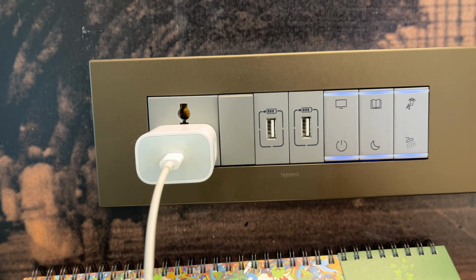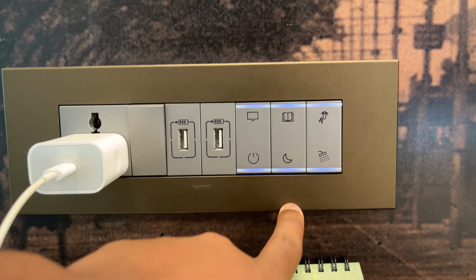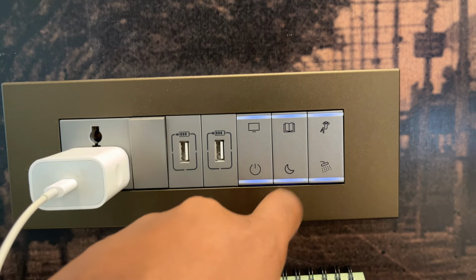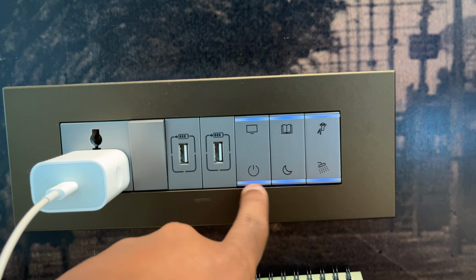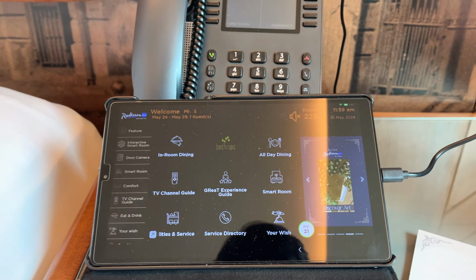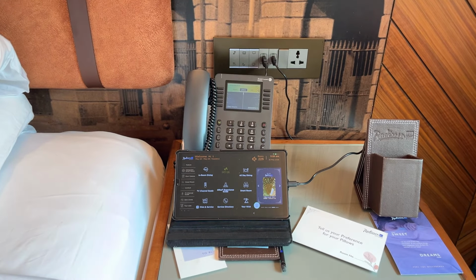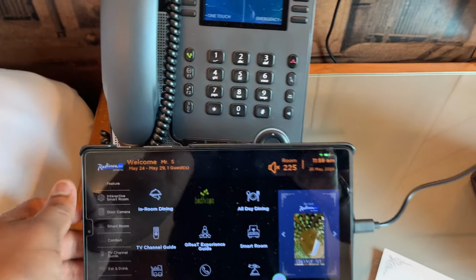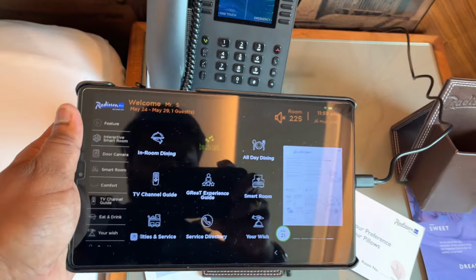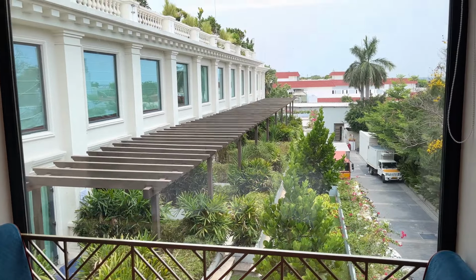Speciality of GRT hotels is that you can control the room lighting and the comfort part in two ways. One is with the traditional switches, also you can control the room using the tablet. So this room is 100% controlled using the tablet and the switches. Next I'll show you how to use this tablet and how the functions vary based on the options which we choose. So let's see that. Also we can see the beautiful view from the room.